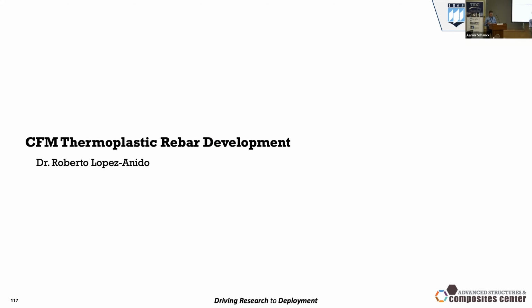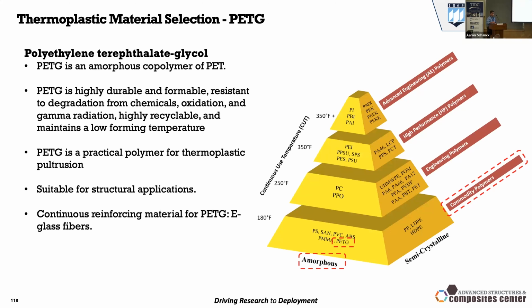Some developments on the rebar. This pyramid gives us an idea in terms of the options we have to select a thermoplastic material. The pyramid has 4 levels. When we go up, we have better quality polymers. At the base, we have the commodity polymers. At the top, we have the advanced engineered polymers. And this classification is based on the temperature each polymer can sustain in service, which is related to the temperature required to melt the polymer in processing.